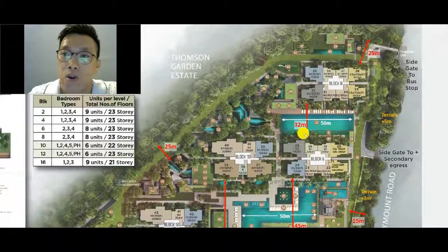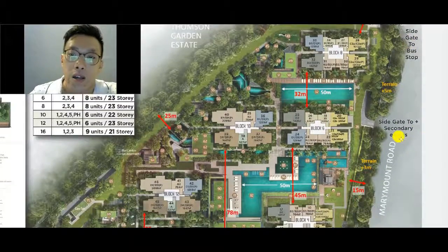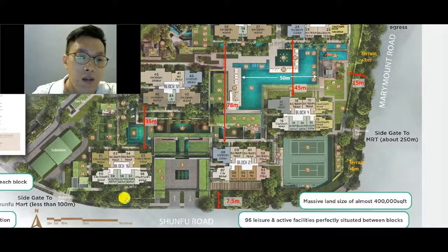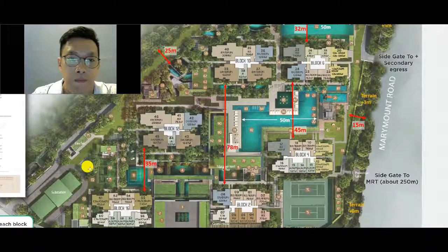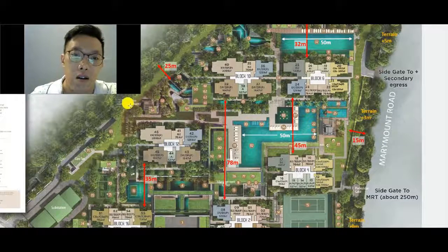There are a lot of side gates also. There's a bus stop here, which is on the direction to Bishan. Alternatively, if you are walking to the MRT, you can either come out of this side gate or from the main entrance. And then there's another side gate here that brings you to the Shunfu Mart, which is like a convenience store of some sort. Another thing that people like to ask about: these are the substations over here, and the so-called bin center is actually over here. But notice that they say it's at the basement, so hopefully it doesn't really affect the units over here.